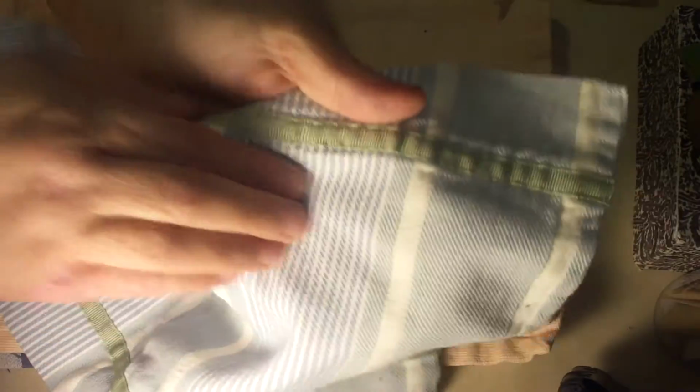I would never have put that green ribbon on this blue fabric. It looks nice, and this stripe here is very, very textured. This is more smooth. I mean, it's obviously a casual sort of cotton fabric, but then it's got this design woven in that's got real texture to it. So, yeah, there's a book cover out of that, I'm sure.